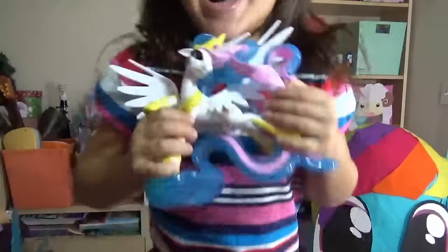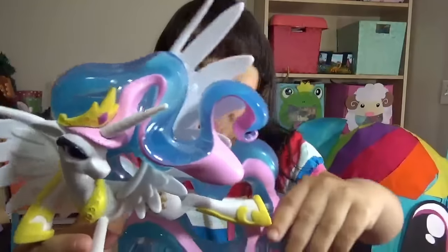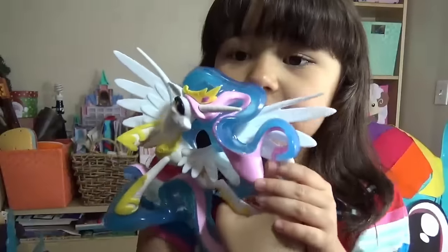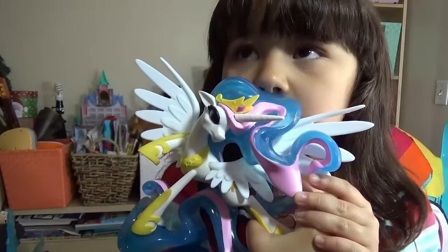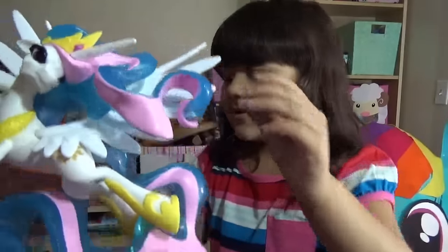What is this? Princess Celestia. She's beautiful. Wow. Isn't she gorgeous? Yeah. She's using her powers against Nightmare Moon. You think so? Mm-hmm. Oh, look. She's moving. She's moving her wings. Dear Celestia. Look at her angry face.